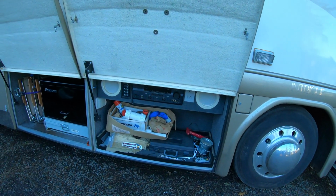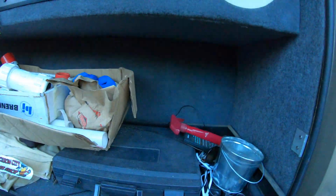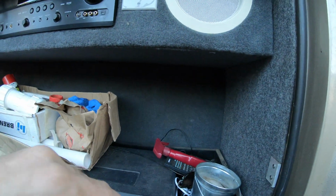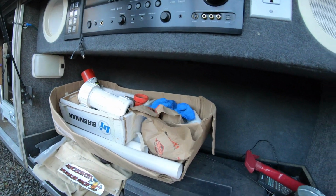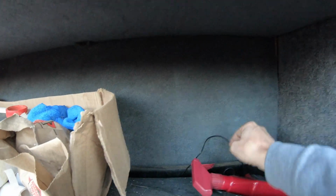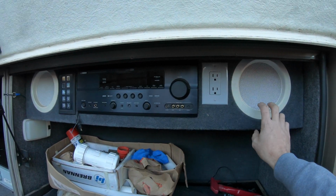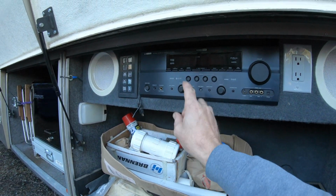So I've got bay speakers here and a bay entertainment system. It's a little messy in this bay. We kind of use this coach for some business too at the motocross track. Behind here is 10-inch subwoofers. These are actually vented carpet. So you got dual 10s back there. You got these 5 1/4 here, this Yamaha receiver here.